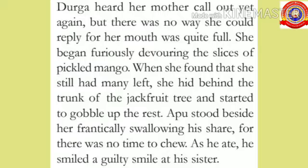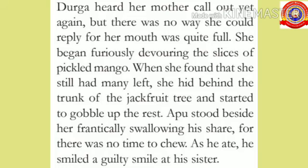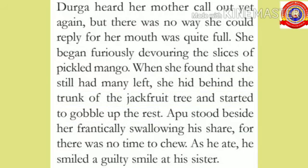Now all of you look at this paragraph and identify the phrasal verb from this paragraph. Yes, gobble up is that phrasal verb. Now let's go through its meaning. Gobble up means to eat quickly. Now all of you look at this sentence. When she found that she still had many left, she hid behind the trunk of the jackfruit tree and started to gobble up the rest.